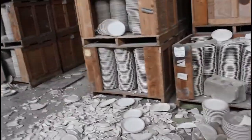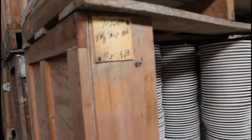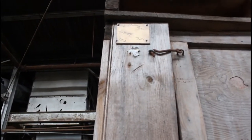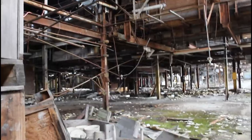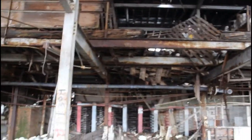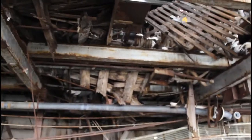There's so many plates, but they're all still perfectly intact. Even with the, I know a lot, this one doesn't, but a lot of them have the dates on them. 9/18/89, 9/18/82, 9/21/89. It's just crazy that they're still standing, for the most part at least. There used to be a way to get up there, but that's what the floor looks like for it, so I don't think that's gonna be possible anymore.